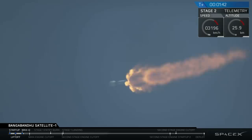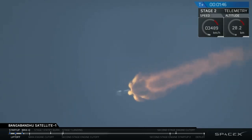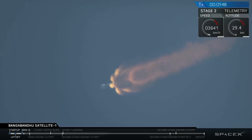Coming up about 50 seconds from now, and back engine chill. There'll be three events in quick succession. The main engines will cut off, the two stages will separate, and the second stage will start its Merlin vacuum engine. What you heard is just beginning its own chill procedure.